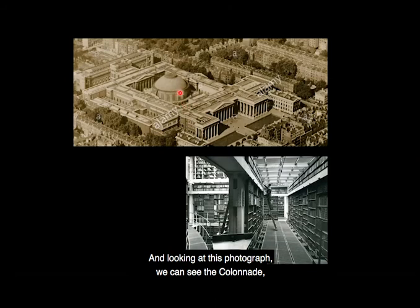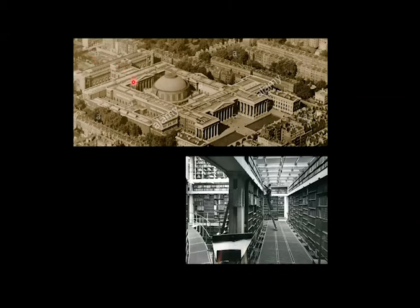And looking at this photograph, we can see the colonnade, the centre of the museum, we can see the north wing and the Edward VII wing. Interestingly enough, we can date this photo because if you look a little bit further, there's no Senate House. So this photograph was probably taken between 1914, when this wing was opened, and the early 30s, when building of Senate House started. So probably a photograph from the 1920s.